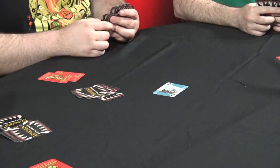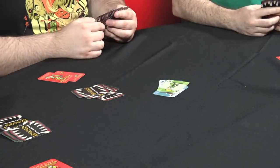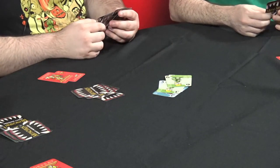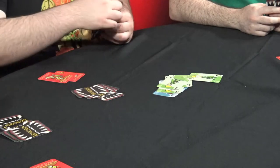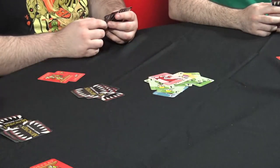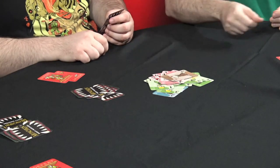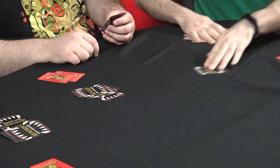Dwarf 2. Dwarf 3. Oh, 3. Boy. Elf 6. Elf 1. 2. Elf 5? Flower 5. Okay. Wizard 5. Wizard 6? Wizard 7. Oh, no. Wizard 4? Cleric 1. Cleric 1 on Wizard 4? Yeah, I need to take it. Okay, got it.